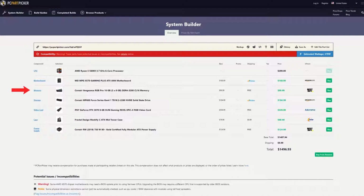Now, there's actually so much here that I could talk about that I've decided to make a whole different video about that, in the top right now. So if you want to know more about what the best memory for your Ryzen processor is going to be, then check that video out, because it's a lot of information to get through there.